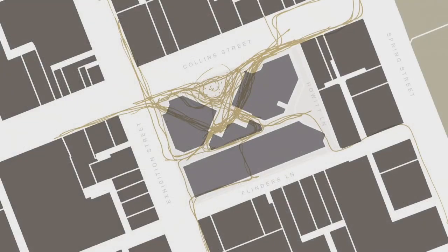Now, since opening 40 years ago, the surrounding city has reactivated streets and laneways in Melbourne, and ways of working have also evolved, where there is a need for more communal third spaces to support the working community inside and out. So there's a need to reconnect it back to the city.